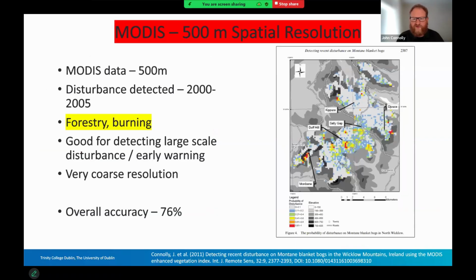In my research, I've used them all, and they're all available tools for me. This piece of research was focused on the blanket bogs, looking at disturbance on the blanket bogs up in the Wicklow Mountains. We used the MODIS 500 meter spatial resolution, so the pixel size is 500 meters.